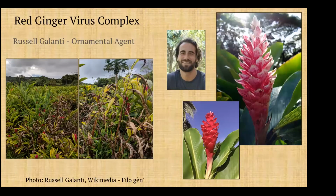Another disease that I wanted to highlight today of ornamentals, because this is really widespread as well, is the red ginger virus complex. This was identified first by Roselle Galanti, who's the ornamental extension agent, both for Big Island and temporarily for Oahu as well. We are hiring on an additional agent just for Oahu. This has been identified so far on all of the major islands, both in landscape plants and in commercial settings.